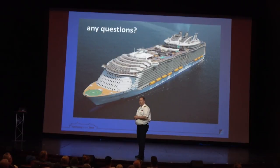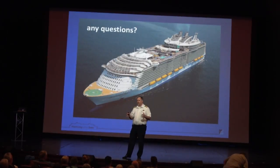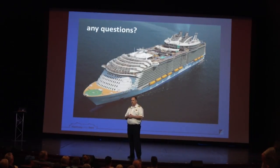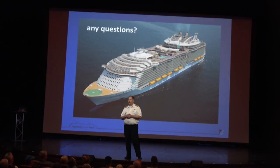Quantum is a Quantum class ship. That's the Quantum, the Anthem, and the Ovation. And this is a different class of ship, Oasis. Quantum class will definitely be able to go to Fort Lauderdale.